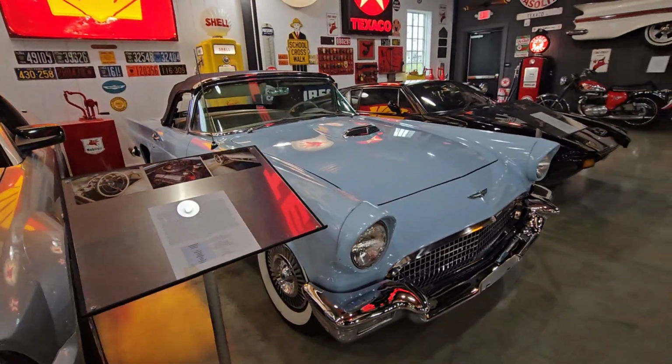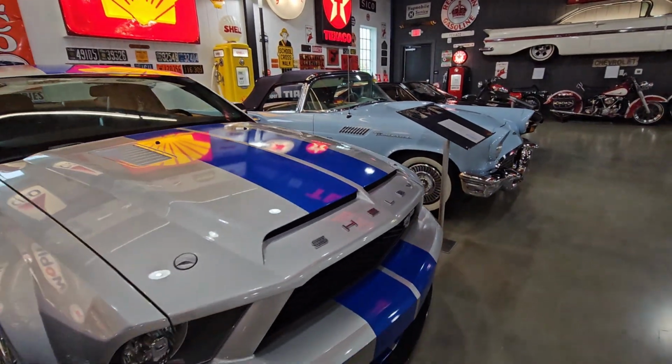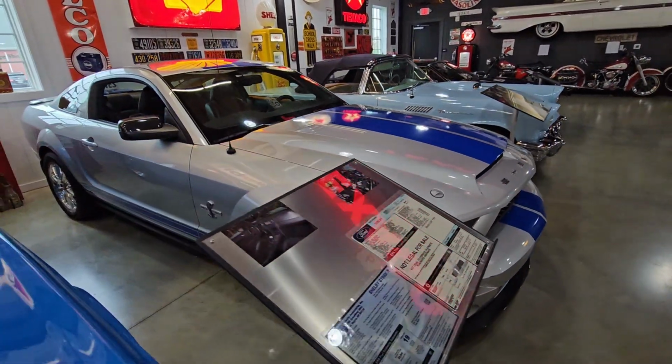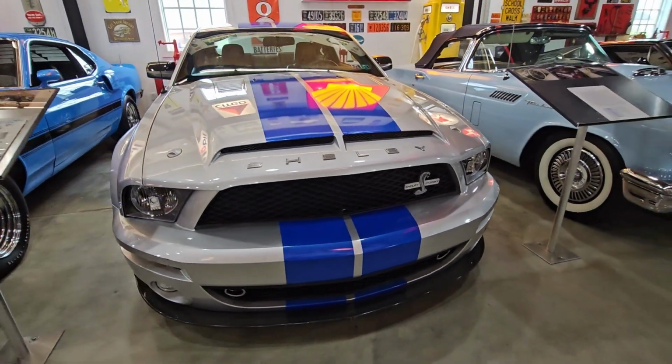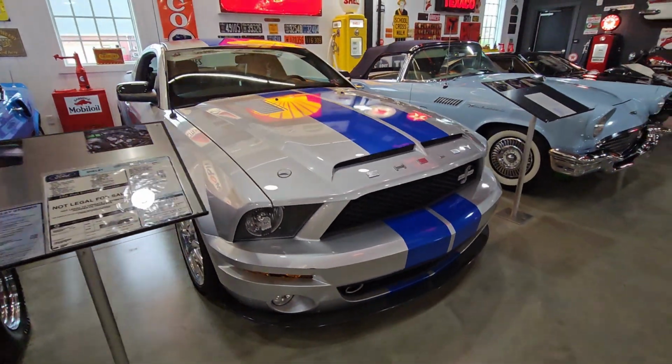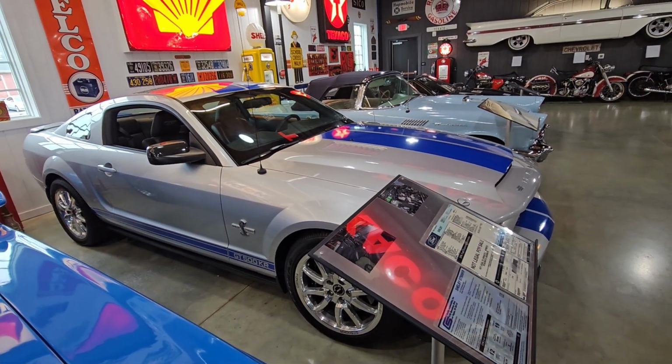A 57 Ford Thunderbird we have, followed by a really mean looking Shelby Mustang. Look at this. Look at that. So this one's actually 2009, so pretty interesting to see something so much more modern compared to everything else that's so historical. So that's the 2009 Shelby Mustang we got there.